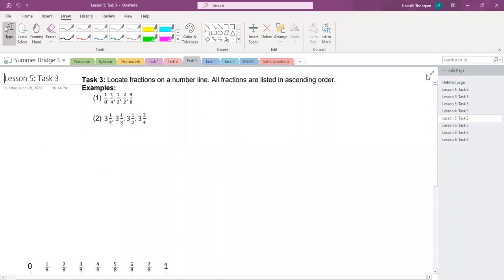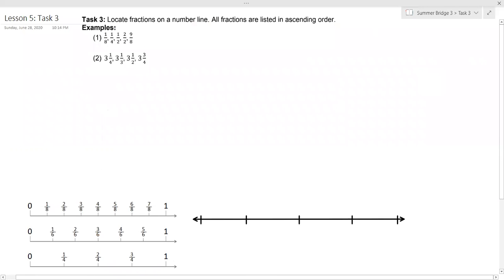All right. So next up is another way to visualize fractions using number lines. So this task 3 is locating fractions on a number line, and the first example, you have 1/8, 1/4, 1/2, 2/2, and then 9/8. Does anyone know how to represent this on a number line? Have you guys worked on this before? Maybe.